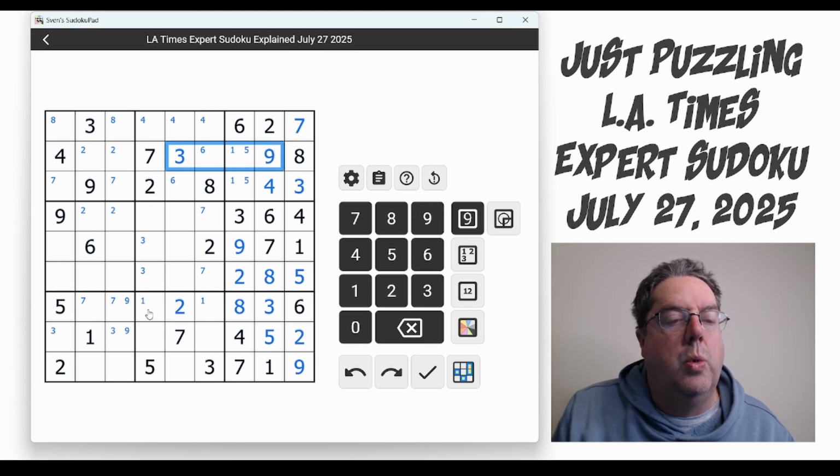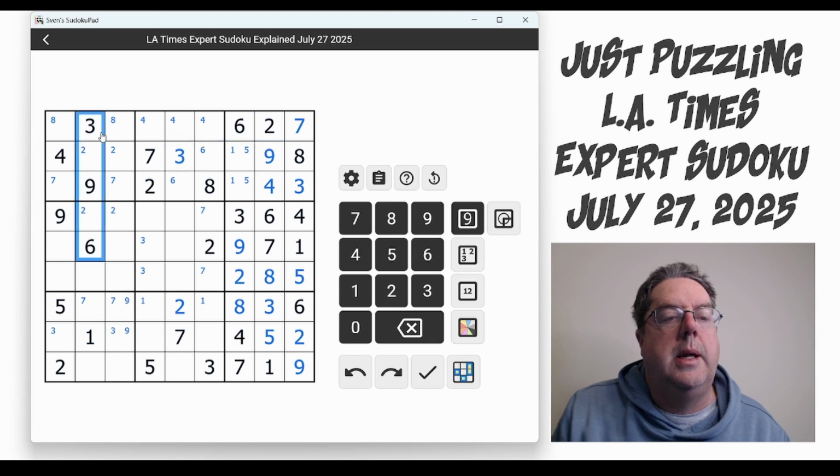I may end up putting more notes in, but I'm just trying to do it without as many as I can at the moment. So 7's there, 7's there. 5, don't know where the 5s are there. 6, so 6 comes up here, 6 comes across here, so 6, 6, 6.